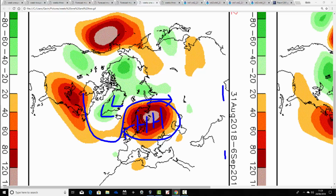But is it the fact that the models, both the JMA and the CFS, are just trying to repeat this high pressure pattern because it's gone on for so long through the summer? Are they sort of set on getting back to this high pressure pattern, and are they underestimating the strength of the Atlantic? We're going into the end of the summer and the start of the autumn. The Atlantic will be starting to rev up a little bit. We'll start to get a little bit more energy.